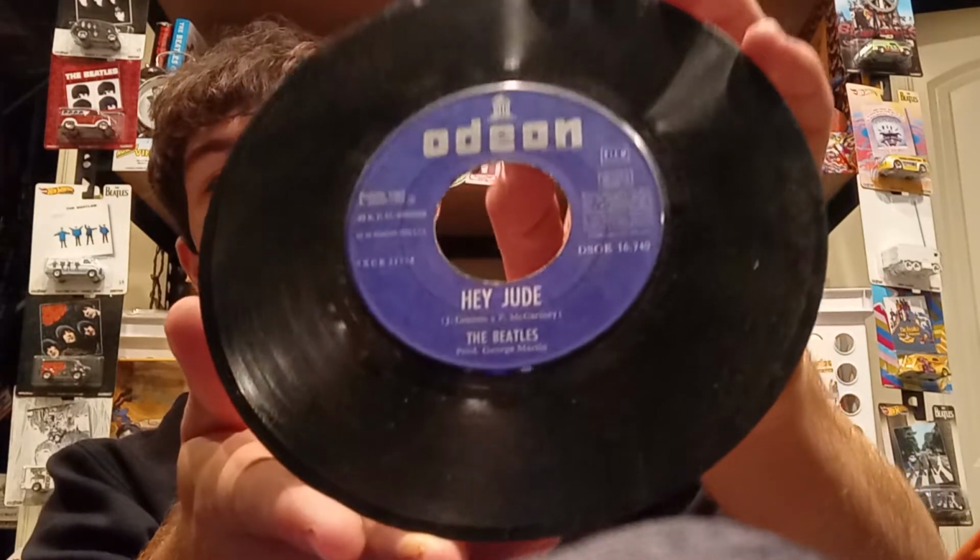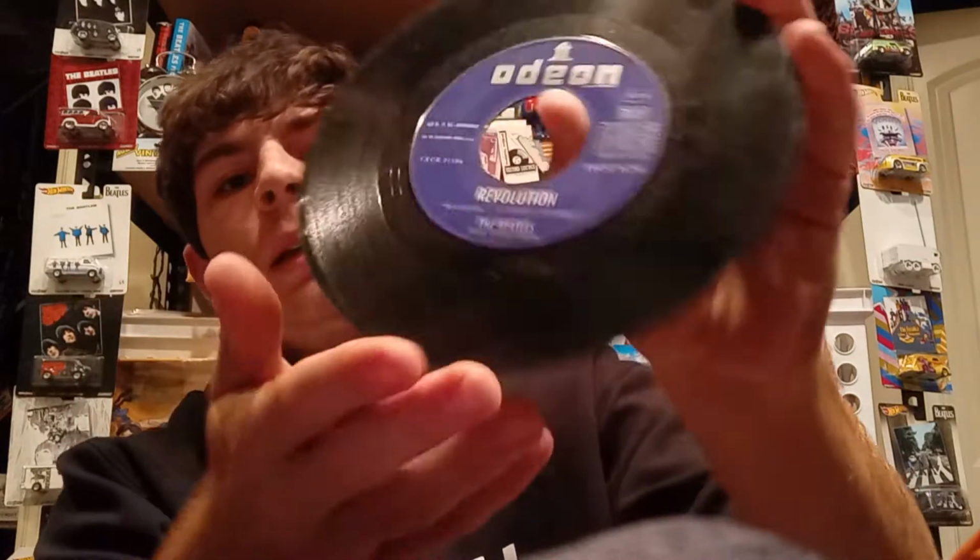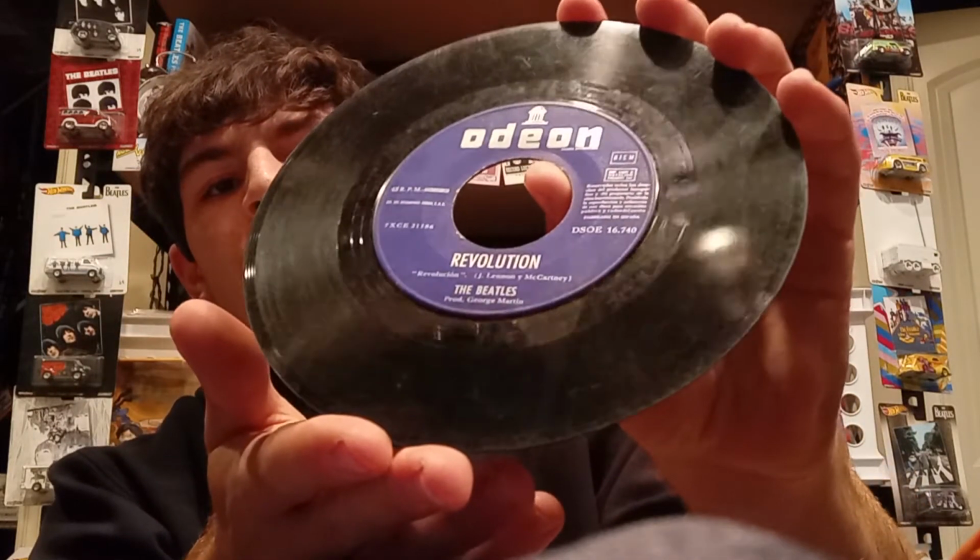Here's the label on the dark Odeon label. The record's a little dusty, a little bit dirty, a little bit scratched up, but I really picked this one up for the sleeve itself. It looks really nice.